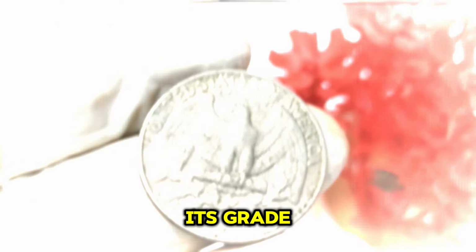On the obverse side, we have the familiar profile of George Washington, designed by John Flanagan. The reverse side showcases the Commonwealth statue, a keystone, and an outline of Pennsylvania. The P Mint Mark indicates that this coin was minted in Philadelphia.